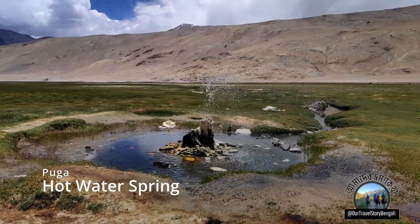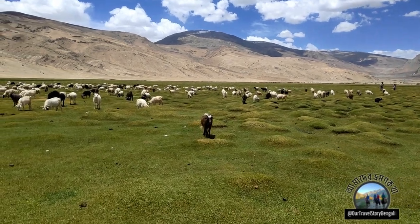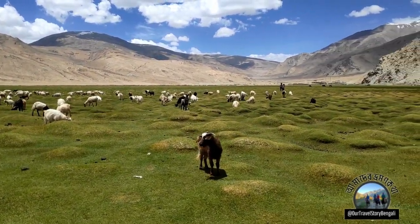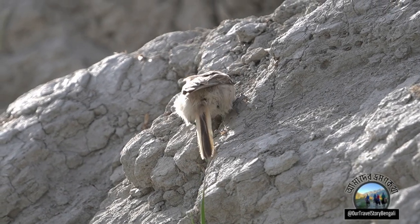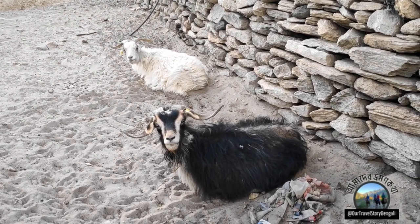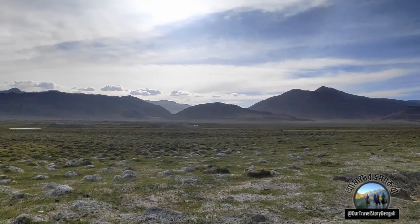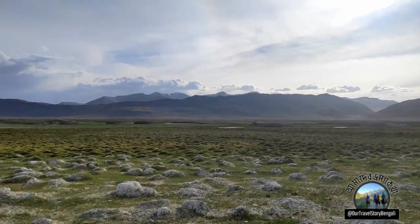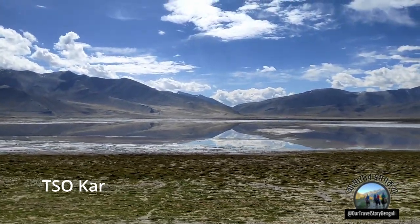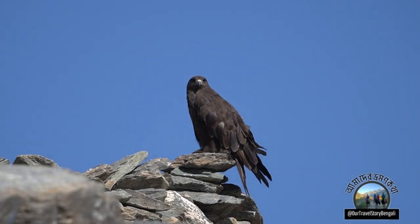Puga Hot Water Spring. Tso Kar Lake is a fluctuating salt lake, known for its size and depth, situated in the Rupshu Plateau and Valley in the southern part of Ladakh in India. It is well known to bird watchers.